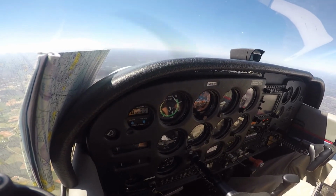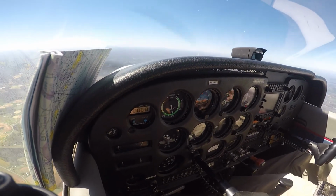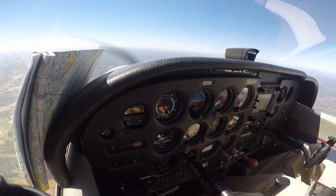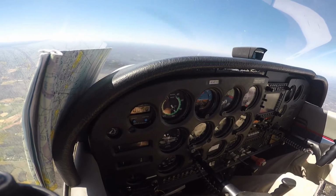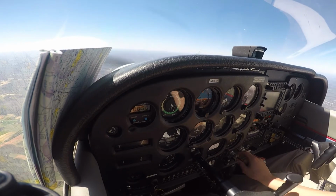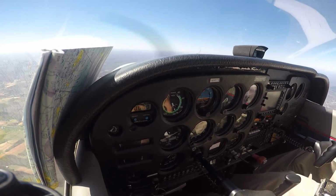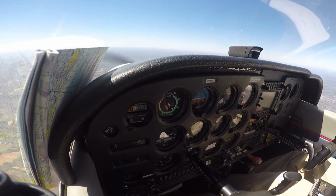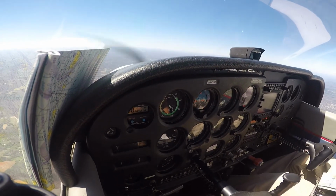So we could have dialed into Victor 20 on a heading of, I'm trying to remember what it was for Victor 20, I think it was like 250, so 072. We could have flown the heading at 072, which would have had us on that airway going to Danville. But with Danville's VOR, it would actually put you about a mile north of the airway. So their VOR is not the best.